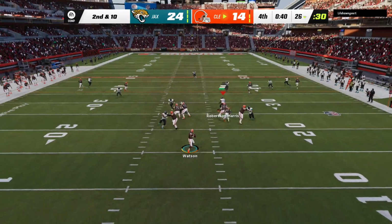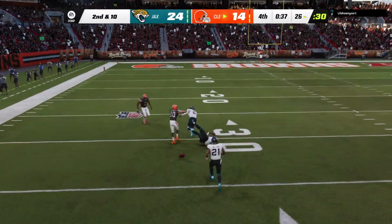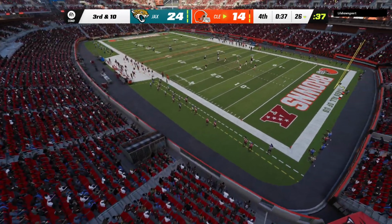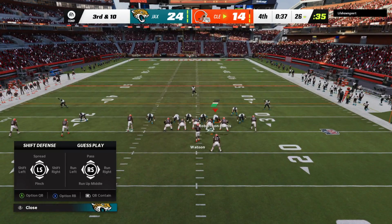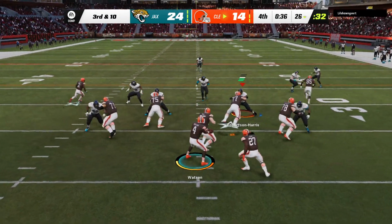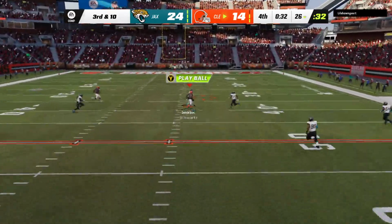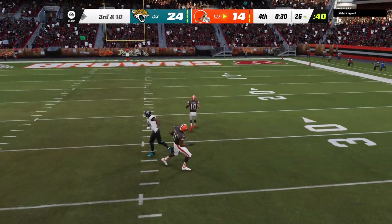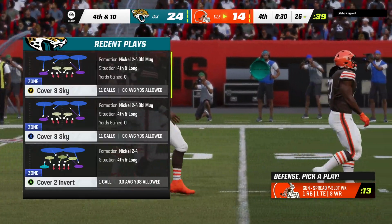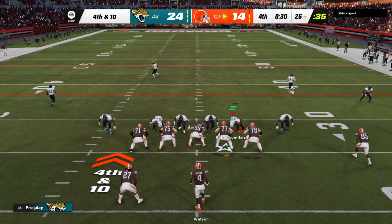Now Watson. Now a desperation throw deep downfield. And he's just throwing the ball up for grabs now. Fortunately, that one going to fall incomplete. So back-to-back incompletions, and that has him staring at a 3rd and 10. To throw, Watson. He's going to let it fly. And it's knocked away and incomplete. That means it's just one last chance left, and this has to be a first down or a touchdown, or this game's over.